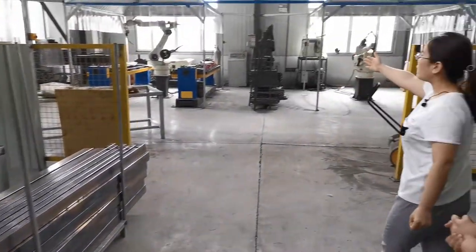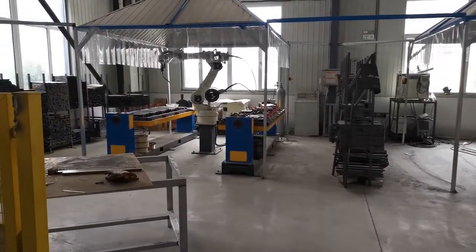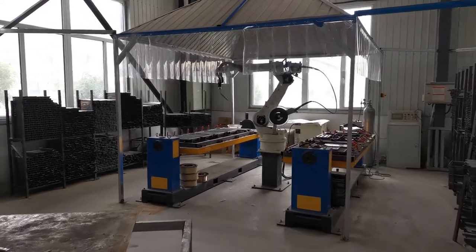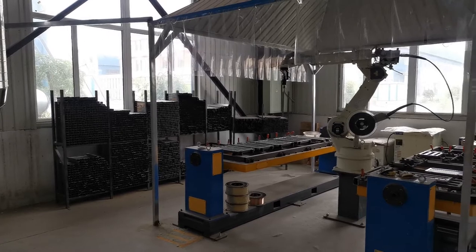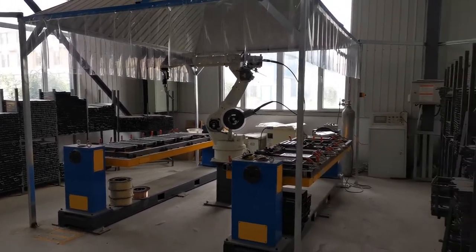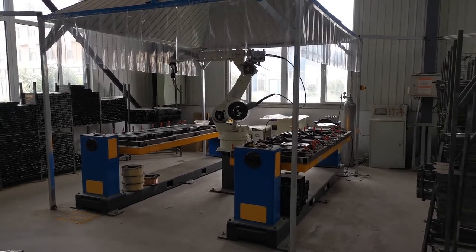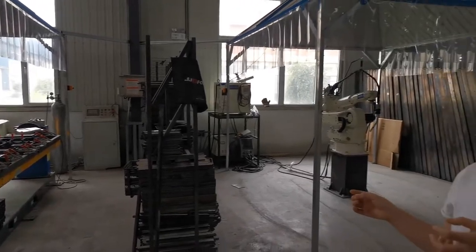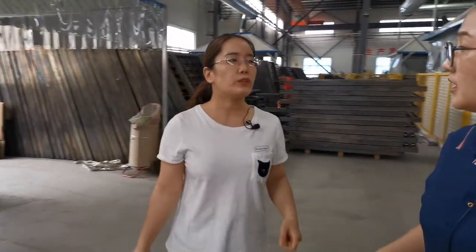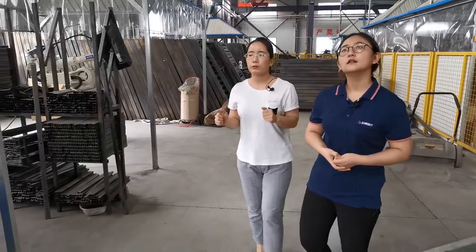And here is the robotic welding machine. Today they are not working, they are at the track. Two robots here. They need to be checked every month for maintenance, to ensure the machines work well and don't have problems.